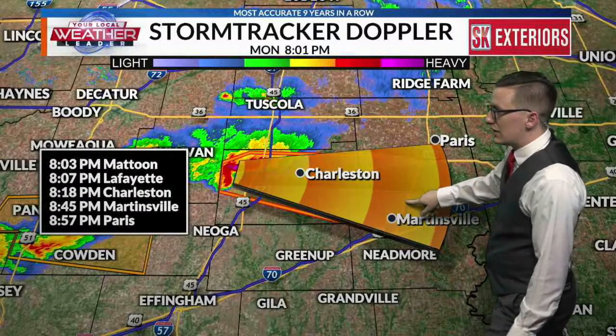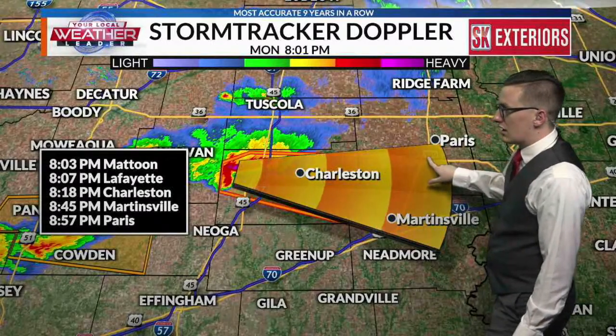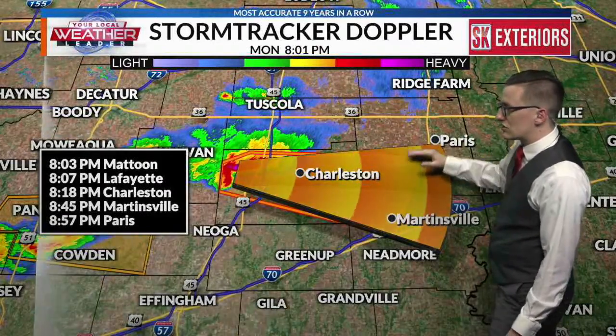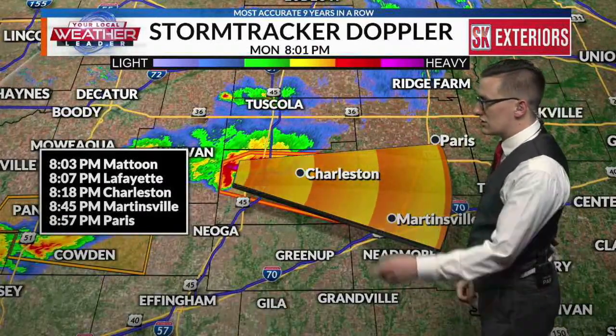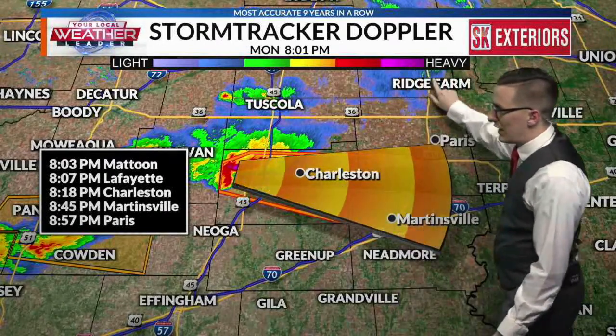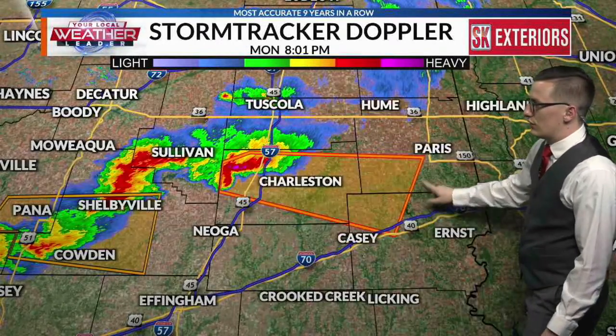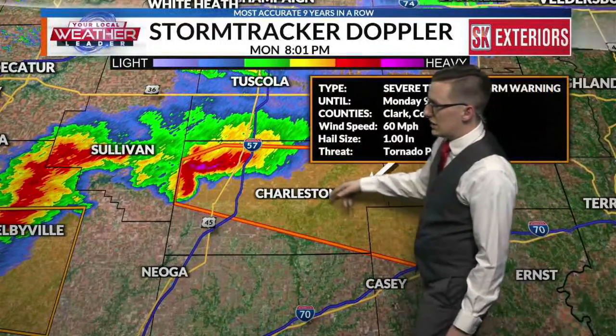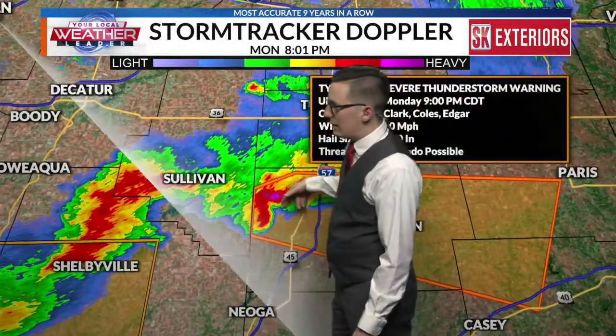Eventually downstream then, Martinsville and Paris are in the path of that. That'll be northern Clark and southern Edgar counties with that warning there. So you see Paris, this might pass to your south there. I think that's Route 1, and 150 shoots off towards Terre Haute. May come there by 9 o'clock or so, but in particular, yes, this storm will be coming into Mattoon.